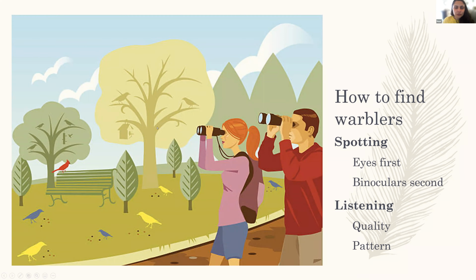And then listen for the quality. Some warblers will have buzzy songs. They sound like insects, but they're not. And some other warblers will have very sweet songs, very whistly and very sweet songs. So just these two aspects already get you very far in bird song ID.